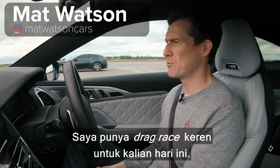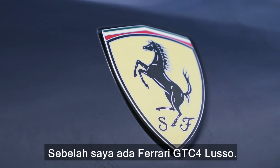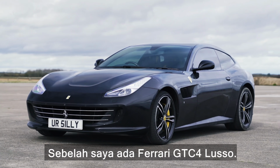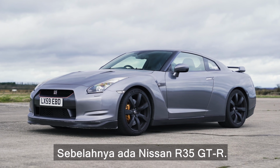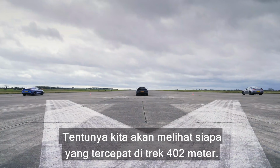So I've got an awesome drag race for you today. I'm sat in a BMW M Competition. Next to me is a Ferrari GTC4 Lusso. Next to that is a Nissan R35 GT-R. Obviously, we're going to be seeing which is the quickest over the standing quarter mile.